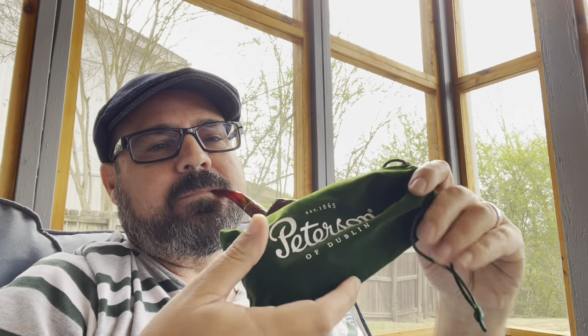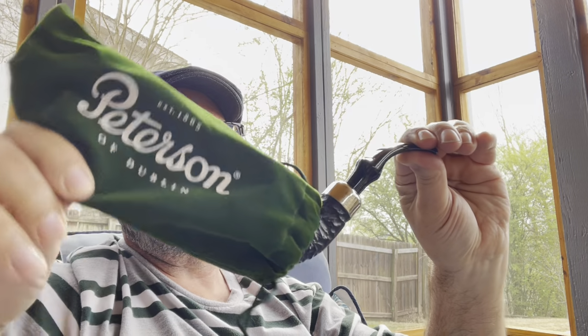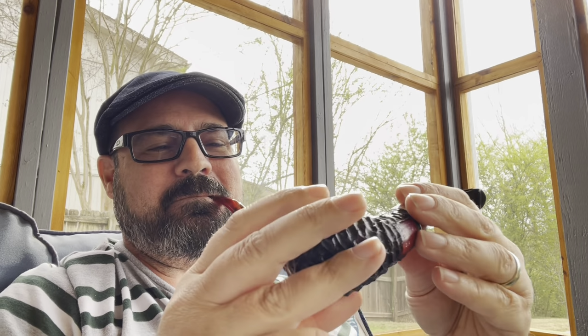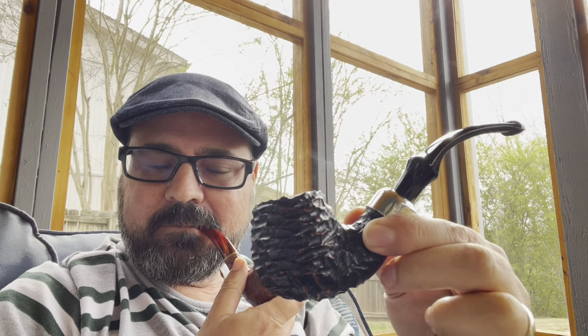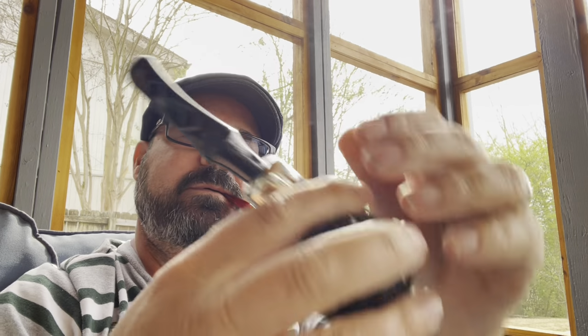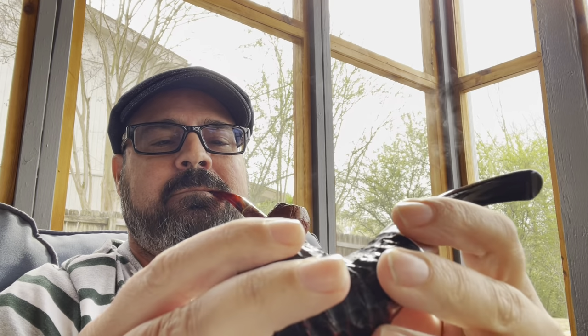Got me a Peterson. This is a Peterson System Standard Rusticated B42. It's in great shape. I'm happy with that.